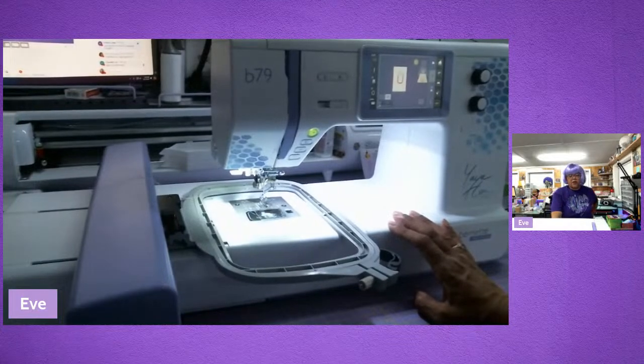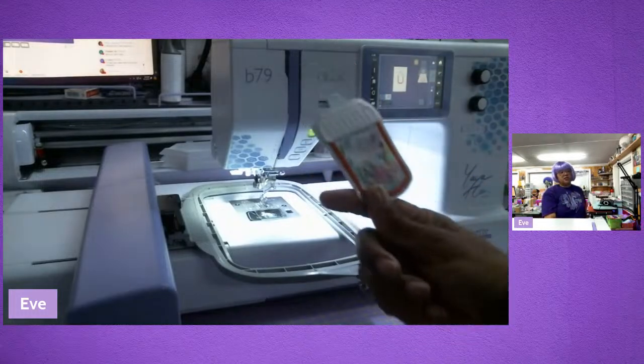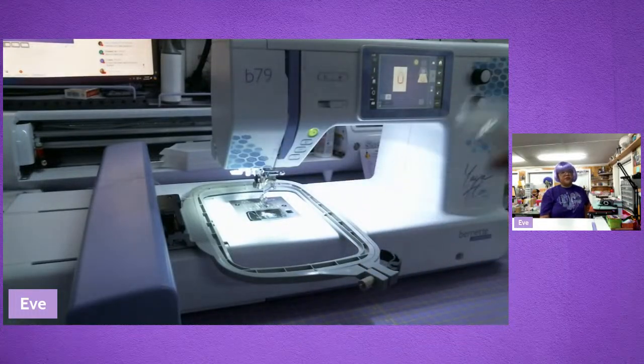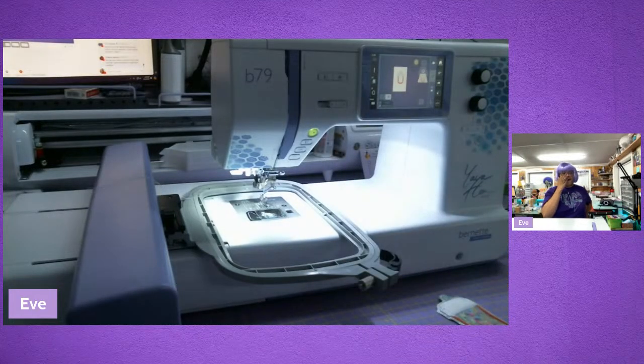And I will say that I unpacked this and started putting it together at 8 o'clock tonight, and I was able to manage to get a whole project stitched out and learn what to do, for the most part, to be able to stumble through a project in that short amount of time. So you want to keep that in mind as well.